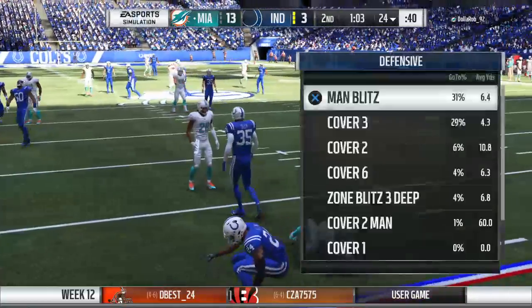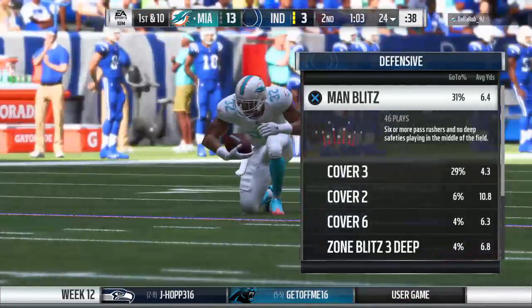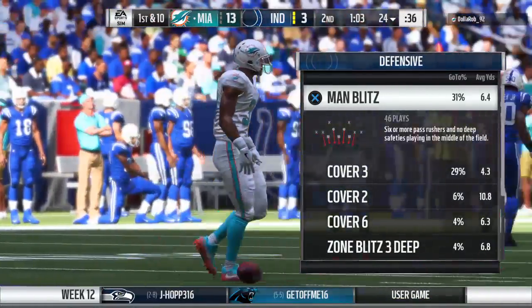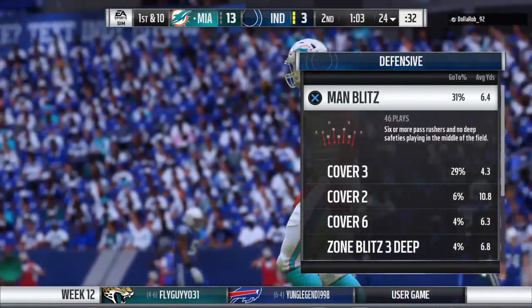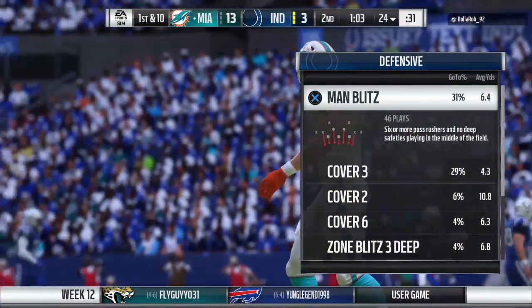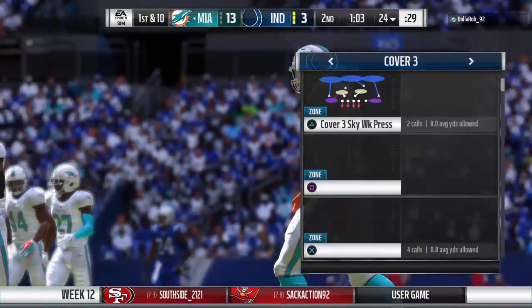So a change of possession here on the punt, and it'll be Dolphin football. The Dolphins offense now ready to go back out onto the field. And fortunate to get points on the board last time. They had to hit a really long field goal to do so.